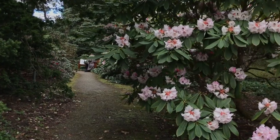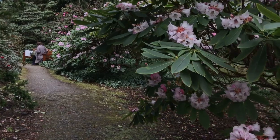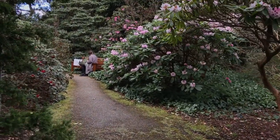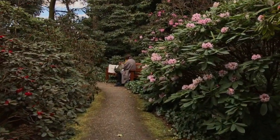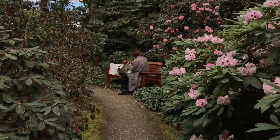Hi guys, this is our location for today. These beautiful rhododendron bushes. And we found a secluded bench at the end of the path where we are going to get ready and start working. We are creating a very tender purplish look today, and I really love all these flowers. I think they're going to fit our look so perfectly.